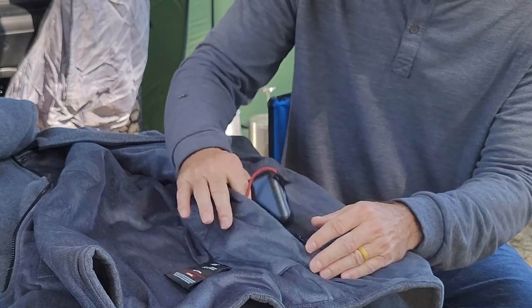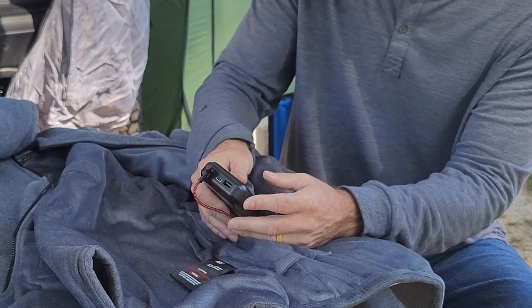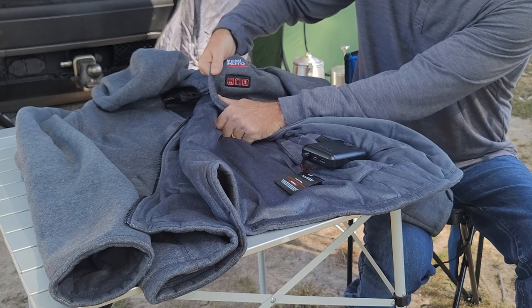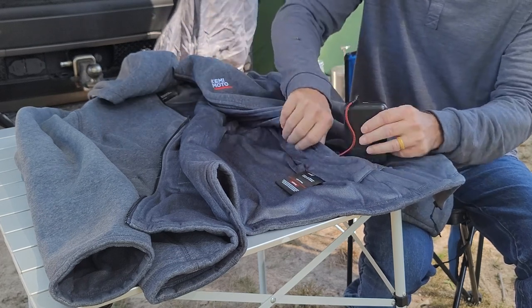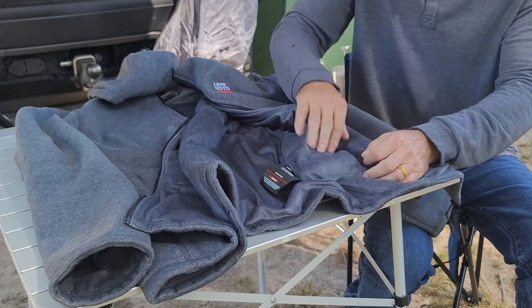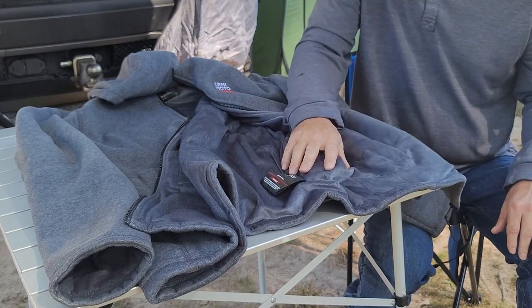I said, let me make sure there's not an on-off button. There he is. There is a power button. When I hit that power button, we lit up here. This is on high heat. It's getting everything warm now. So you just tuck that battery in there, zip it up, and don't worry about it no more.